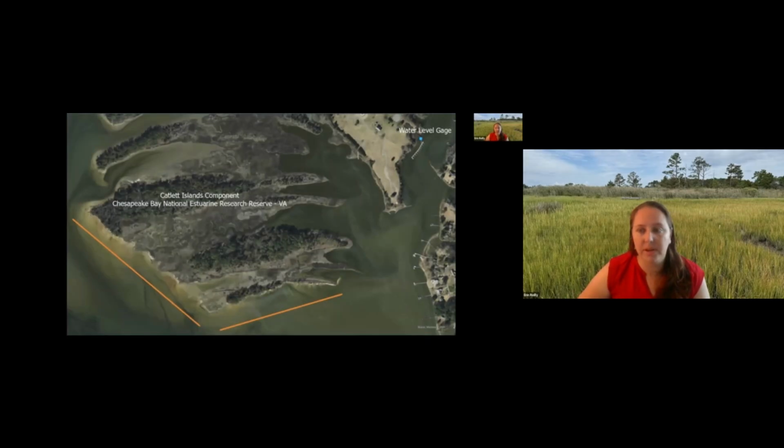So I'm going to talk briefly about two projects that we're working on. The first is at our Catlett Islands component of the Chesapeake Bay National Estuarine Research Reserve. This is on the York River, and it's adjacent to Machicomico State Park. We've seen huge erosion along the edges of this south island of the reserve, and so we've been looking into ways to protect the edges of the reserve so that we can then protect the marsh behind it.